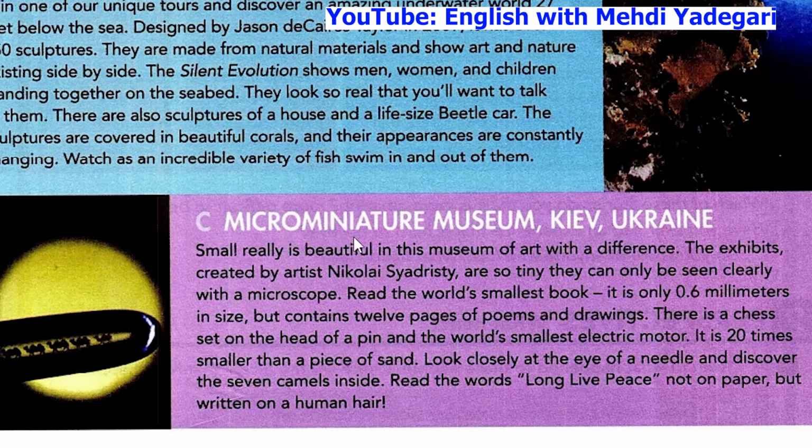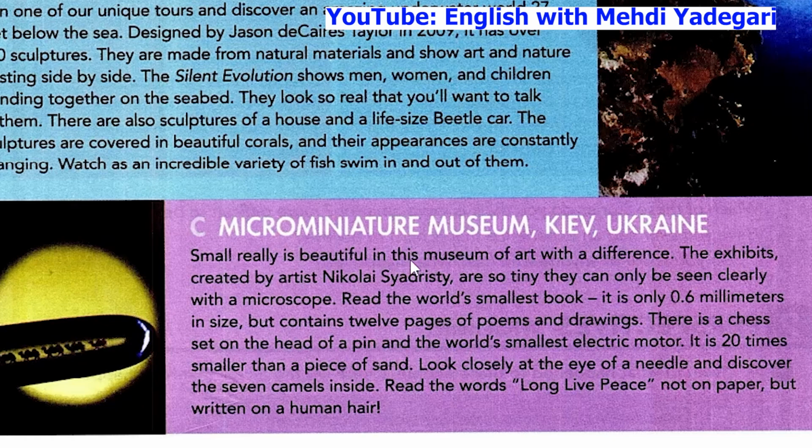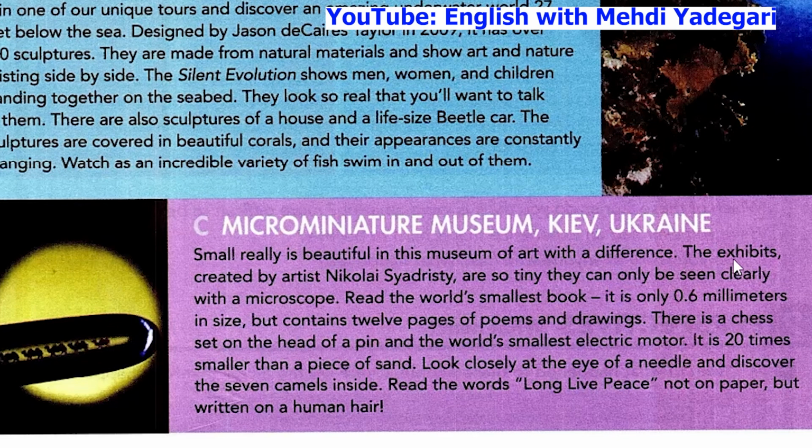And the last one, Micro Miniature Museum, Kyiv, Ukraine. Small really is beautiful in this museum of art with a difference. The exhibits created by artist Nikolai Syadristy are so tiny they can only be seen clearly with a microscope. Read the world's smallest book. It is only 0.6 millimeters in size, but contains 12 pages of poems and drawings.